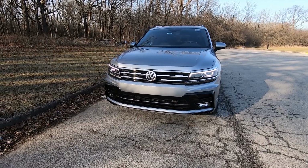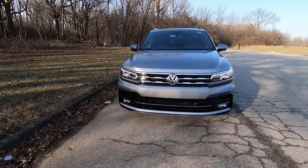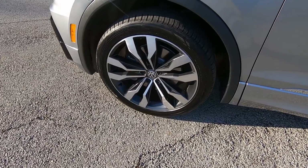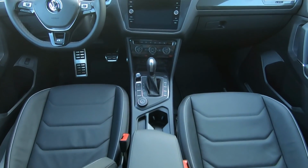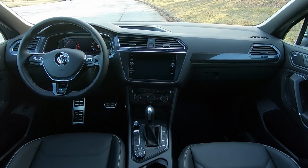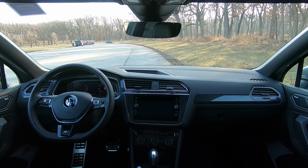Besides the space, the Tiguan, being German, has a German look which stands out from the crowd. The exterior is bold and stylish, especially the R-Line trims, which add on 20-inch wheels and aggressive bumpers. The German look carries into the inside. The design on the door panel, seats, and dash make the Tiguan feel like a luxury car. It is unmatched by others in this class.